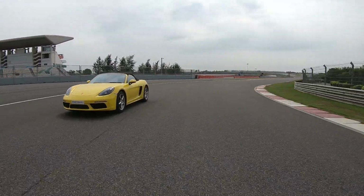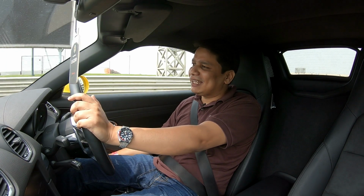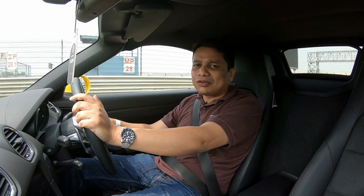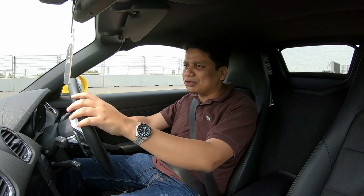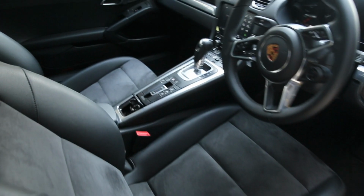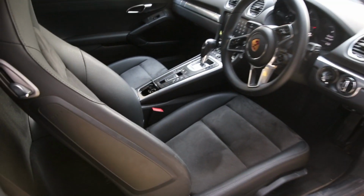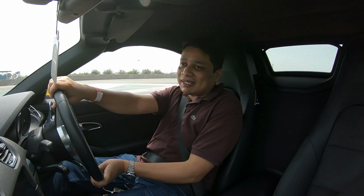Now, in terms of practicality, let's get that out of the way first. You have big bottle holders, and they can hold those bottles even though they are of a very funny shape, and the glove box is of a decent size, and the seats themselves are very good in terms of comfort. They have excellent side support, and the back support as well as the underside support is also very good. So that's the practicality bit done with.